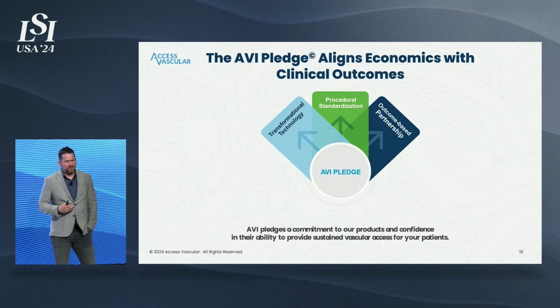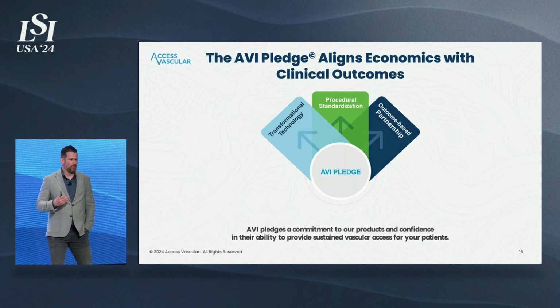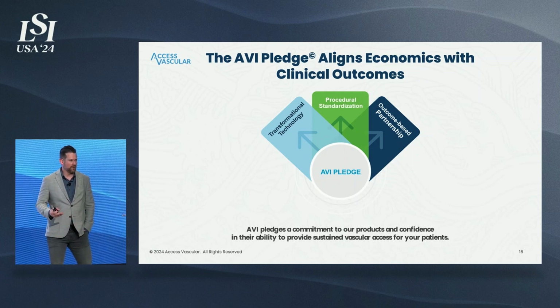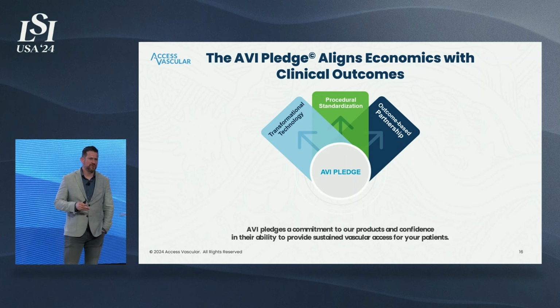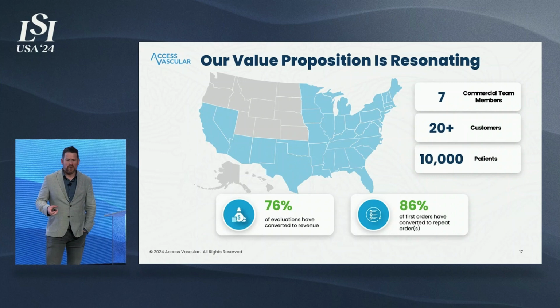A cornerstone of our commercialization strategy is to back up our claims with a robust offering to our clinician partners. So we offer the transformational technology in the form of devices. We're also helping standardize procedures, which will enable the best outcomes, and then backing up our outcomes with essentially a money-back guarantee that guarantees there'll be no issues associated with our device and material. We're rolling this out.